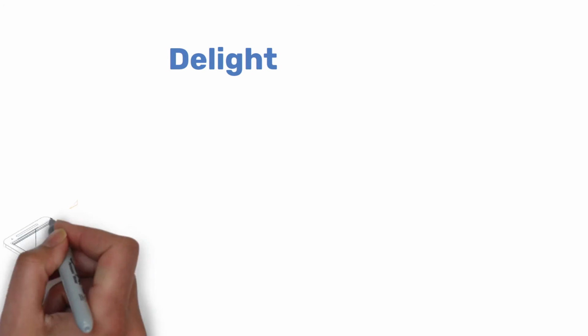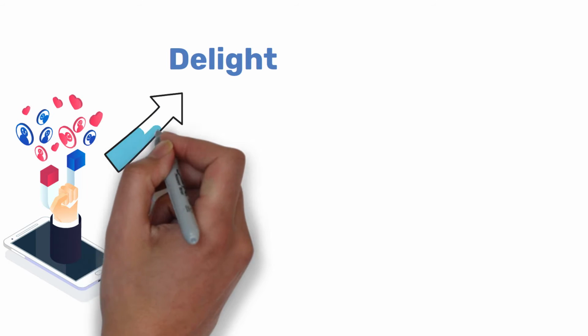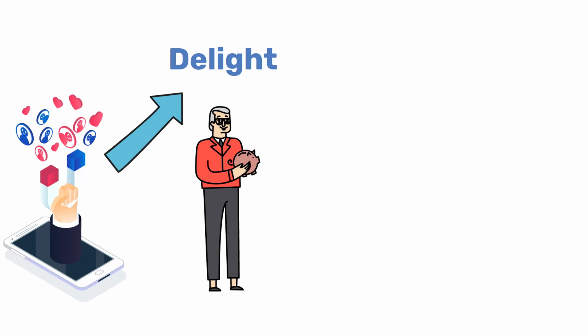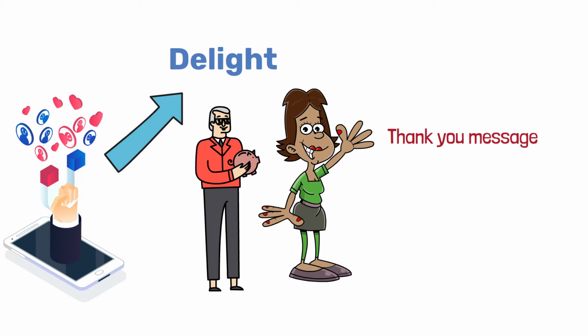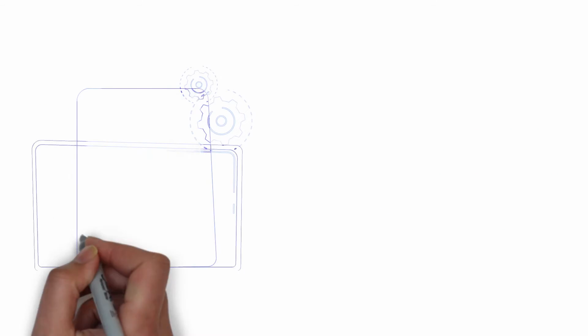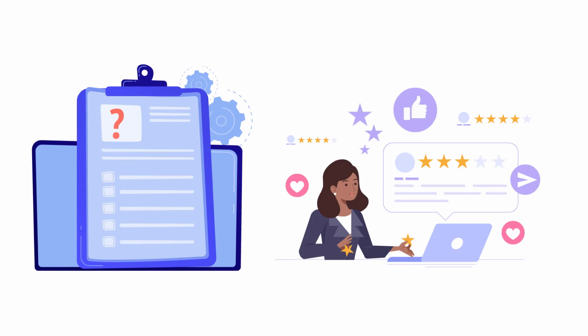Delight. The final stage of the inbound marketing process is the delight stage, at which point you reward individuals for purchasing from you. This might involve actions like sending out a thank you message, providing discount rates, customized follow-up emails, and much more. If you decide to include feedback forms and questionnaires at this phase, you could get useful suggestions and insight into future problems to take care of ahead of time.